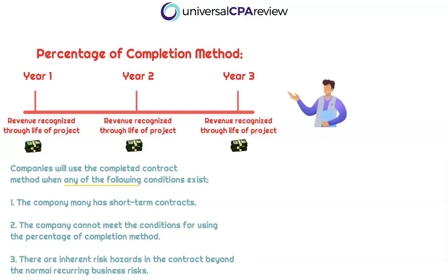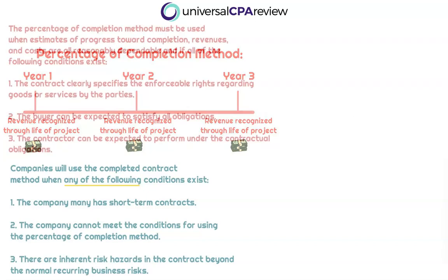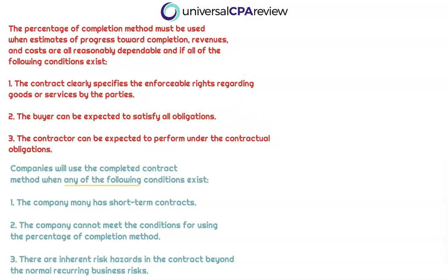When it comes to the percentage of completion method, as we said, we're going to be recognizing revenue throughout the contract. So in this case, revenue is being recognized before the delivery of the completed contract. This is arguably the more important method for recognizing long-term contracts. It is much more comprehensive, and the exam is known to test your understanding of it. The percentage of completion method must be used when estimates of progress towards completion, revenues, and costs are all reasonably dependable, and if all of the following conditions exist, right? So all of these have to exist.